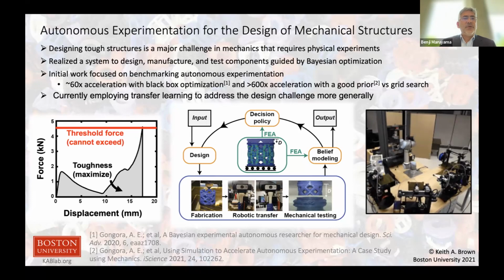But what Keith did that's distinctive is that he actually quantified the speed up, showing a 60-fold acceleration with black box optimization and better than 600x acceleration with good prior knowledge versus your normal grid-based search. So that's to say that just doing more experiments is simply not enough. You really have to have that iterative capability.